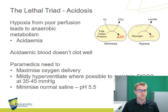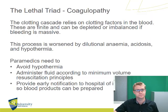We don't want the patient to become hypercapnic, because although lactate and hypercapnia produce acidosis in different ways, we certainly don't want to stack a hypercapnic acidosis on top of a lactic acidosis. And we want to minimize normal saline again. So normal blood pH is 7.35 to 7.45. The pH of saline is 5.5, so it's very acidic. If your body can tolerate that, if you just give a bit, no problem. But if you're giving a lot, you start to make the patient quite acidemic.